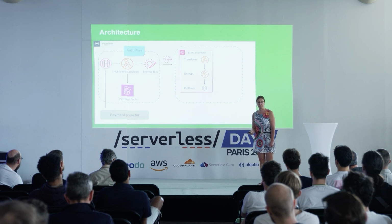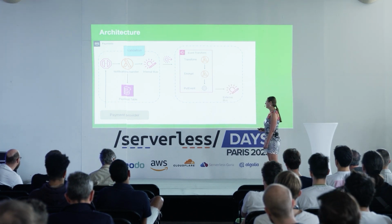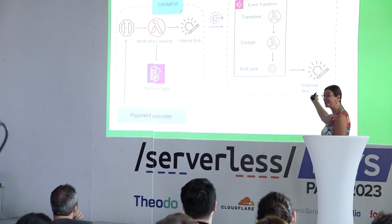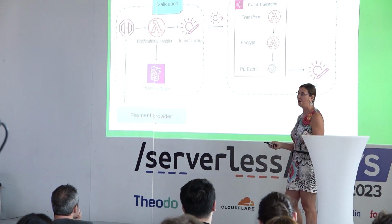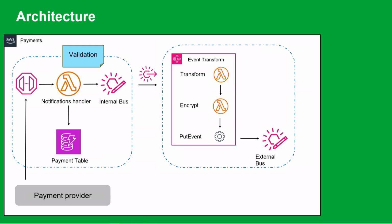Bus is like my favorite thing. Everything goes in and out of the bus all the time. It's not the same bus, though. The clue is in the name. This is called the external bus. We created a new custom bus to be used to communicate with our external client, as opposed to our internal bus, just for us. In this specific case, our external bus goes to the Lego.com bus.